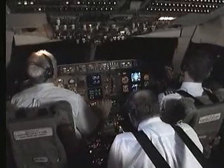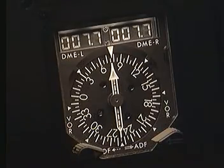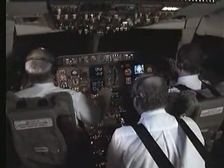The third pilot also checked the DME against the altitude. I did the first DME check. It didn't make sense. What had I done wrong? And suddenly it all clicked that my DME checks were saying we weren't where we were supposed to be. And almost instantaneously, all three of us said, go around, go around.